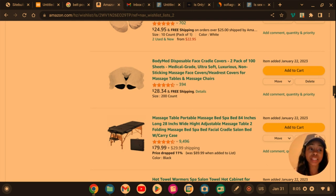You can use it as a starter kit if you have a suite. Let's just say you're not doing mobile massage. You have a suite, and most people are going to come to you. This is good to start with. However, I'd suggest upgrading later to a more durable, stationary table. You might want to invest in a table for any size client.